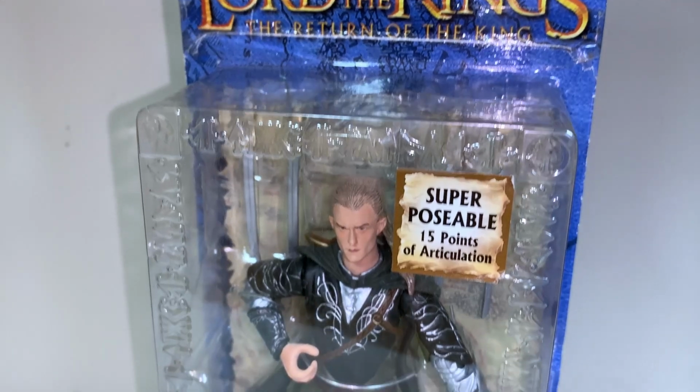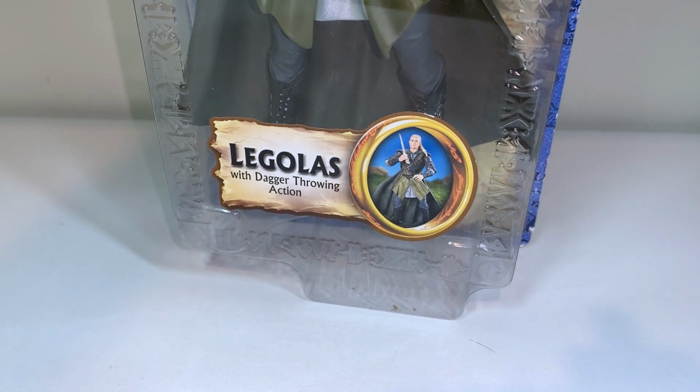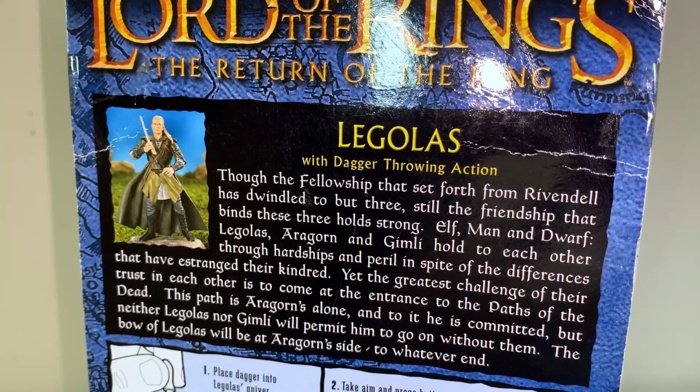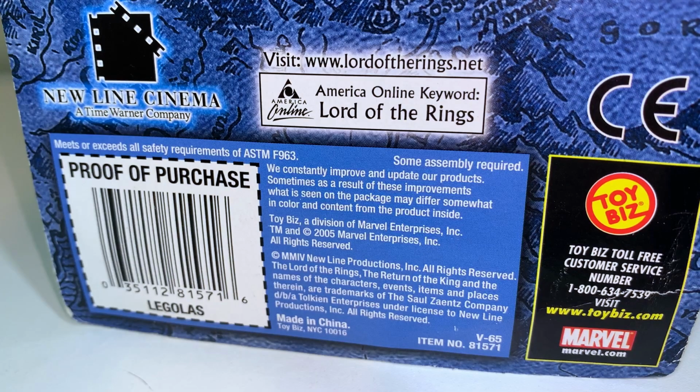For Legolas here we do have the superposable sticker, and the toy tells us that he throws some daggers quite well. It seems to be his only accessory though, so he seems quite lackluster compared to the other one that we looked at earlier. The back of his box shows us more descriptions on that character and the feature that every Legolas figure had, which was a shooting arrow type feature. Here though it's used for firing daggers instead. Date of release of, you probably guessed it, 2005.